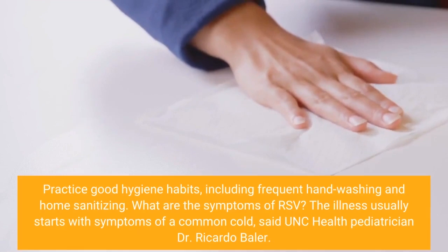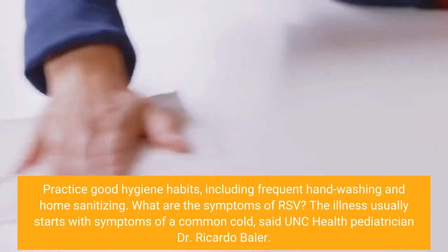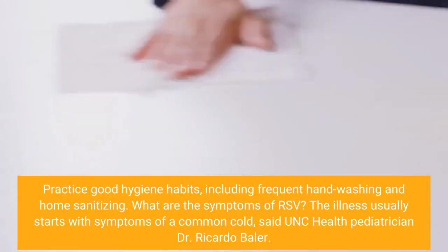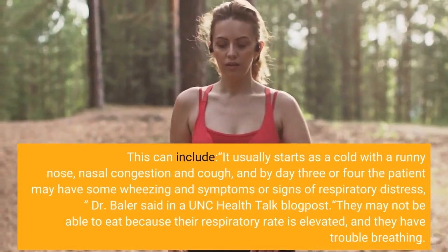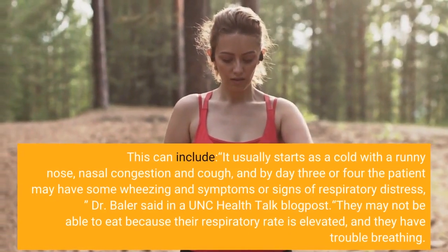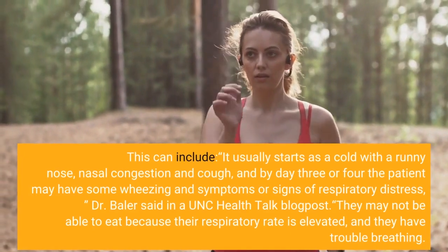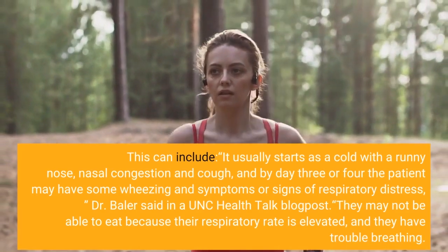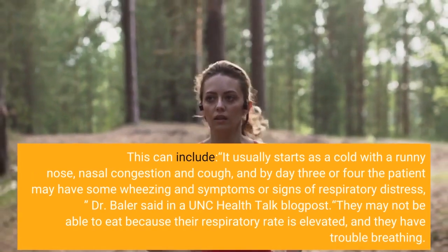What are the symptoms of RSV? The illness usually starts with symptoms of a common cold, said UNC Health pediatrician Dr. Ricardo Baler. It usually starts as a cold with a runny nose, nasal congestion and cough, and by day 3 or 4 the patient may have some wheezing and symptoms or signs of respiratory distress, Dr. Baler said in a UNC Health Talk blog post. They may not be able to eat because of their respiratory symptoms.